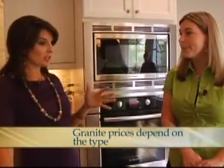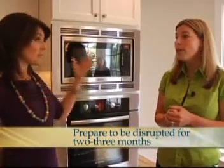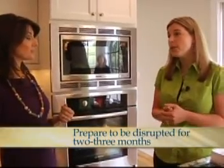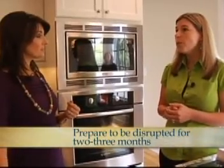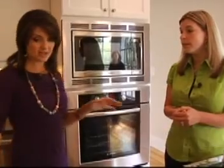For a demolition project like this, how long should a homeowner expect to be out of commission in their kitchen? It depends on the contractor and their time frame. A lot of times they will come up with a schedule. This one was about 2 months. But it was a big job. A lot of even smaller jobs can take a long time, but I would say 2 to 3 months based on what you're actually doing. Okay, Ashley, thanks so much.